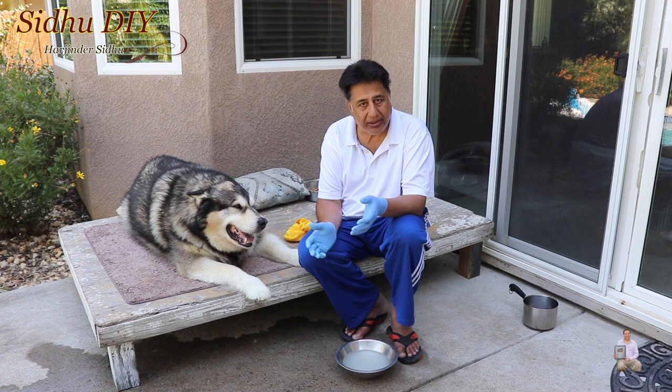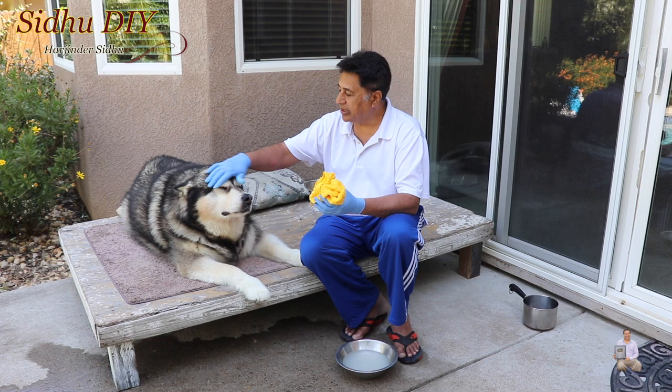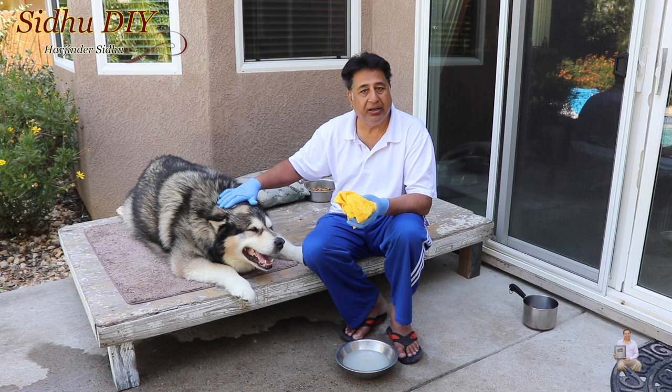And once I noticed that he's relaxed, then I started doing it like this, and he was okay, not any issue. But this area was really bad, and he wouldn't let me touch it. He let me touch it this way, but he wouldn't let me go this way or that way, because it hurt him really bad. So I said, forget it, I'm not going to bother him.